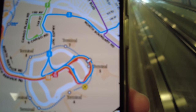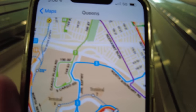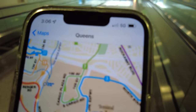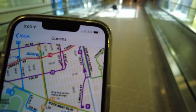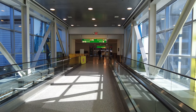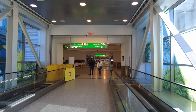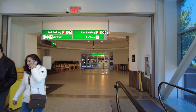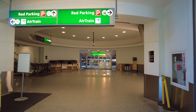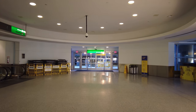There are 3 buses that serve the airport: the Q10, the B15, and the Q3. The Q10 and the B15 are the most direct. And the Q10 serves 3 different subway lines: the A train at Ozone Park, Lefferts Boulevard; 121st Street at Jamaica Avenue on the J and Z; and also Kew Gardens Union Turnpike, which serves the E and F train.